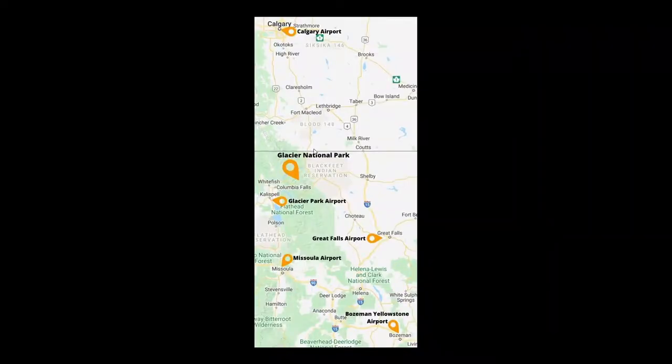To get to Glacier, most people do fly into Kalispell, and so you've got an airport out here, which is actually super convenient to getting to Glacier. So that airport is awesome. It's only like 45 minutes from the west entrance to Glacier. So that's really nice. If you don't fly into Kalispell, then a lot of people will fly into Missoula, which is a couple hours south of Glacier, and then drive up from there.